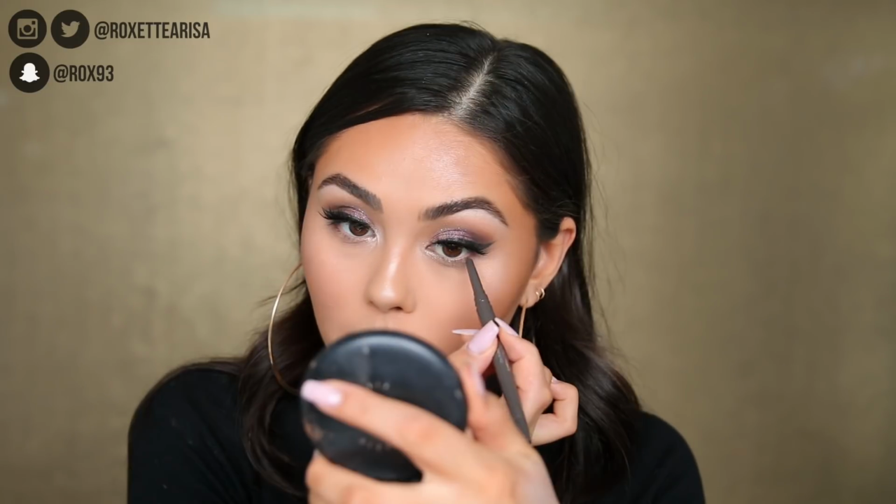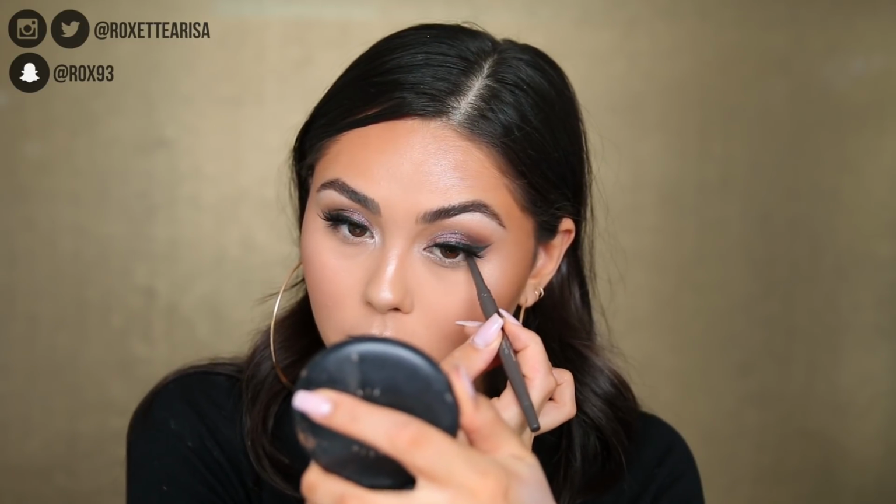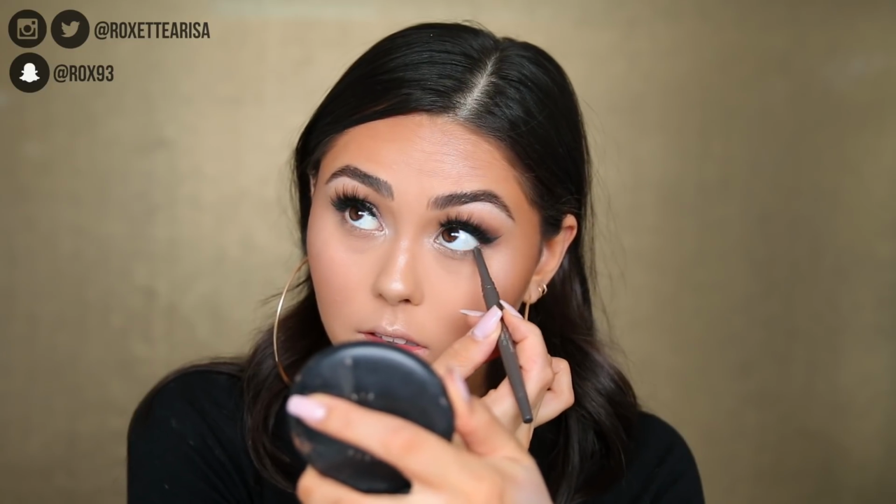I'm gonna add some mascara to the bottom lashes just to finish off the eyes. I'm not going in with, oh, well, let me try out this liner. I wanted to try out this Pure Cosmetics liner. It's the On Point eyeliner pencil, and it's in the shade Not Sorry. I thought this would be a cool shade to use for this look because it's kind of like gray.